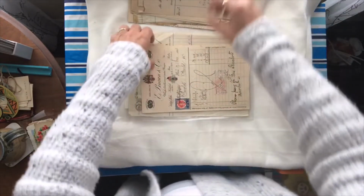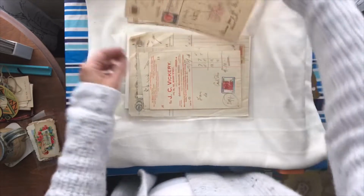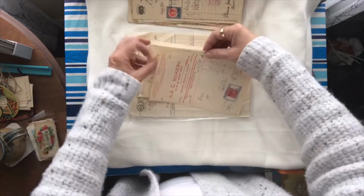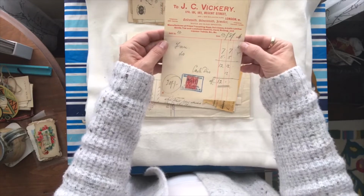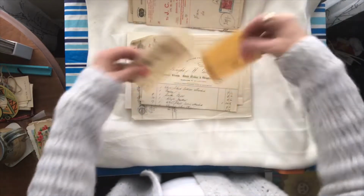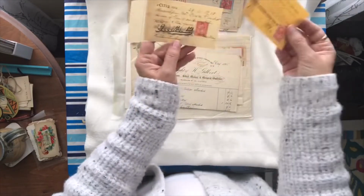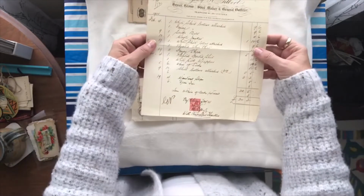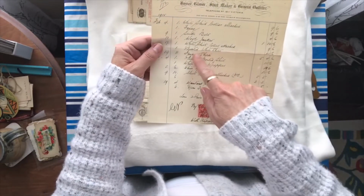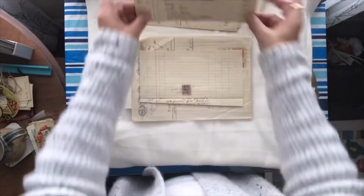1915. 1905. 1915, these two. They must have been stuck to a page of some kind. This is 1915 as well. It looks like shirts, a jacket, belt. Somebody was ordering some clothes.